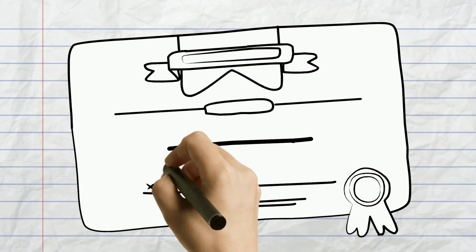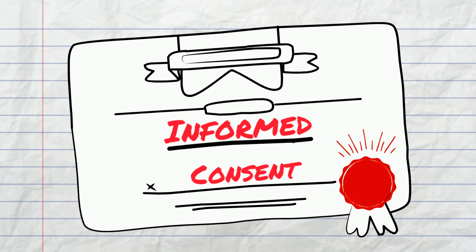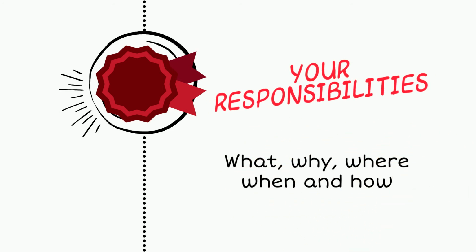Every patient who takes part in a trial must give their informed consent. This means that their participation must be voluntary, they must have had all the information about the trial before they agree to take part, and there must be a written record signed and dated by the patient. Consent must be given before any part of the trial begins. You should always think of consent as an ongoing process. It's not just a one-off event.